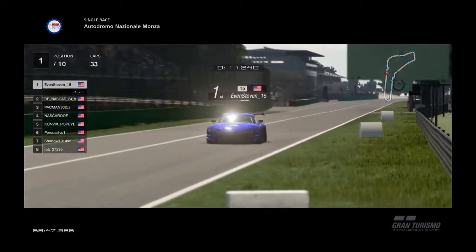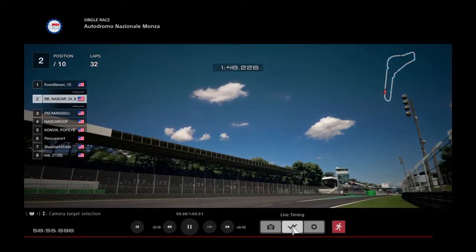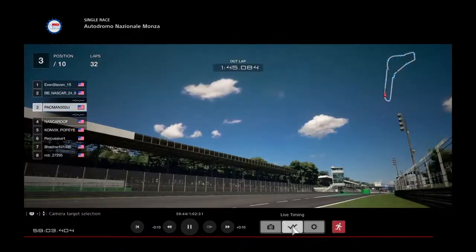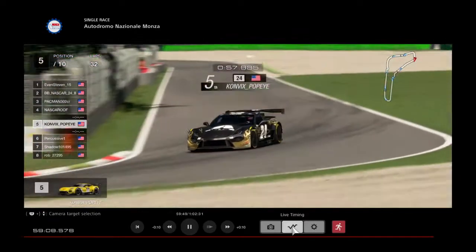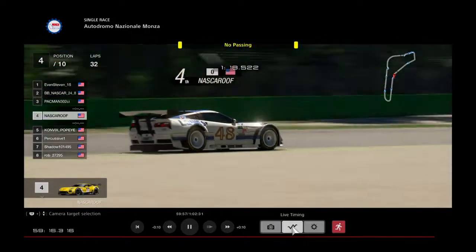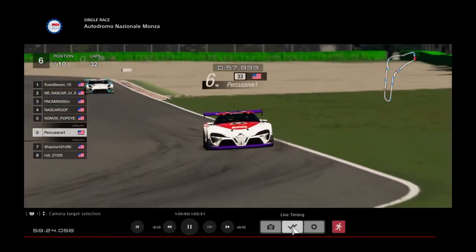Trent Krentz into the first chicane with probably a 20-second lead at this point. Yes, 20.049. That is over Bill Baldwin, who's going to start his final lap. He is in second. Pac-Man through Parabolica will take third. Jesse Carlson running fourth. Will not have to worry about an attack from Chris Ryan like we thought he might. That is 4th and 5th. Percussive in 6th. Actually, no, Percussive might take the checker flag and be the first to cross the line.